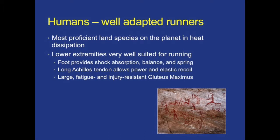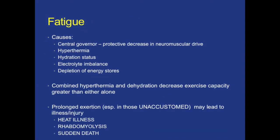So what happens when we have this evolutionary advantage? Some of us train ourselves and we have a high level of fitness, some of us don't. We all experience, when we exercise, a sensation of fatigue. So what causes fatigue? What causes us to reach that point where we have to stop?